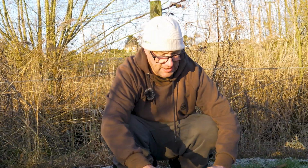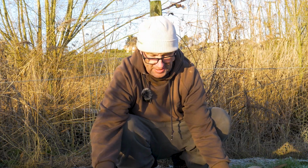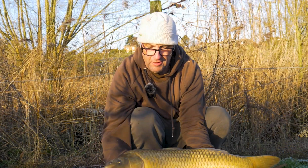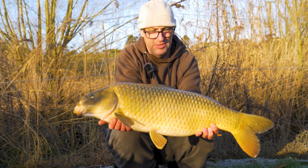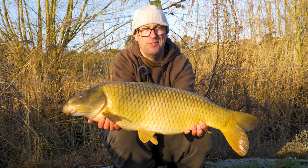Okay guys, so just having a cup of tea. I was telling you about a second ago. Right hand rod pulled up, nice and tight, and it's lovely. £15 ghosty. Absolutely stunning. What a fish.